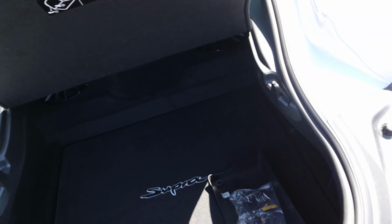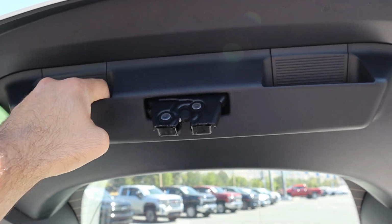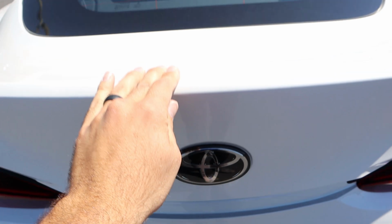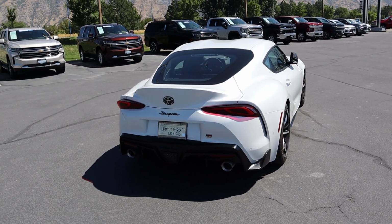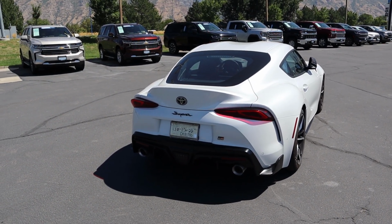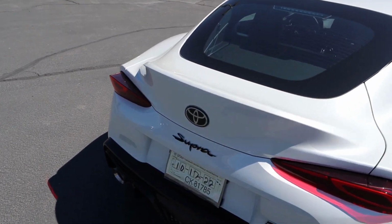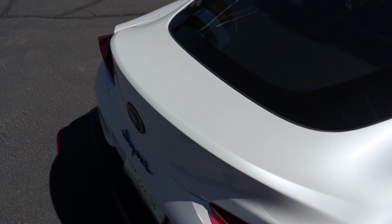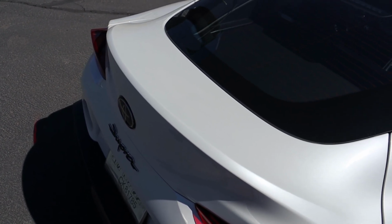And then when you are done, if you're short, they actually give you these little handles here to grab. But if you are normal height, then you can just grab the top of the ducktail and then pop it down. Now, finishing things up with the rest of the rear. First off, you guys heard me say ducktail. It's kind of like in that shape in terms of the rear. It's not technically a spoiler because it's part of the body work.